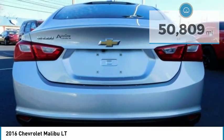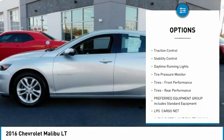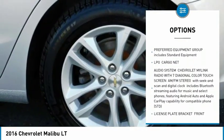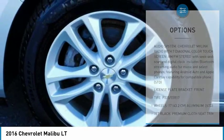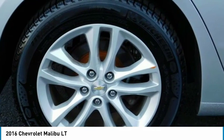Here are some of this vehicle's great options: turbocharged, heated mirrors, aluminum wheels, brake assist, traction control, stability control, daytime running lights, tire pressure monitor, tires front performance, tires rear performance.